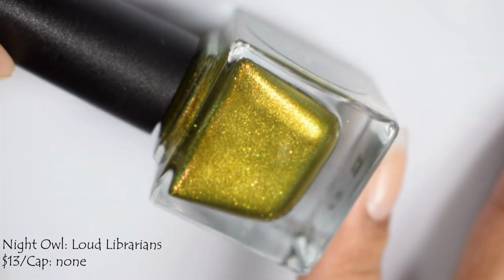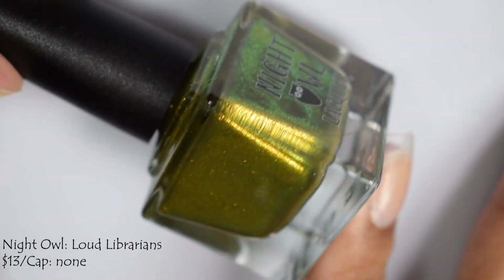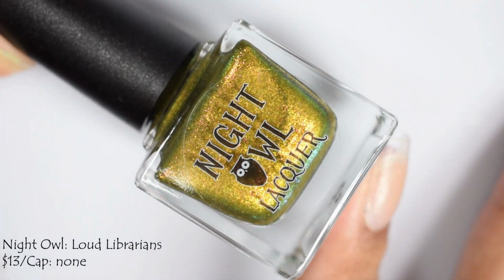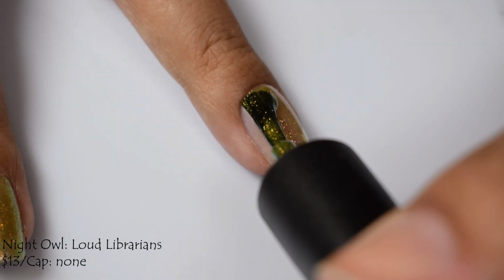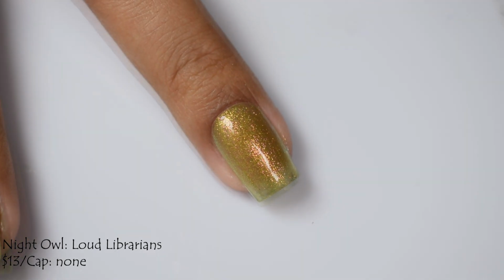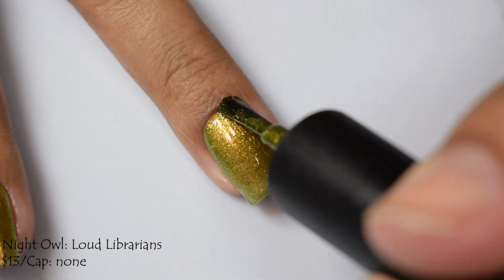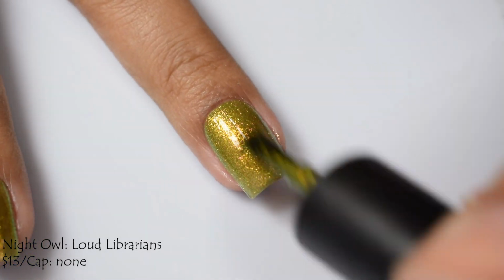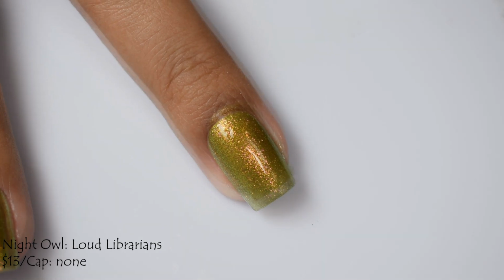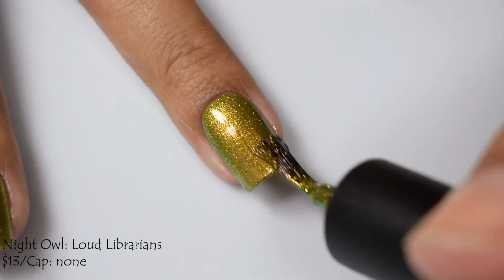Night Owl Lacquer has Loud Librarians. This is a dark olive green base filled with glowy large particle shimmer that shifts copper to gold to green. This one's $13 with no cap. I really liked this one and I was kind of shocked because it's not a color I would normally gravitate towards. I think it's because it's like a super, super far distant cousin to Jalapeno Face, which was one of my favorites from Night Owl.